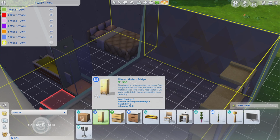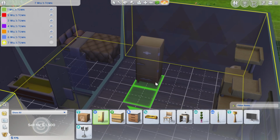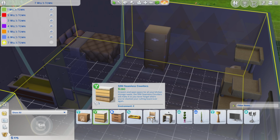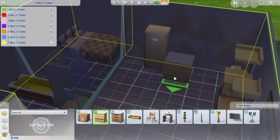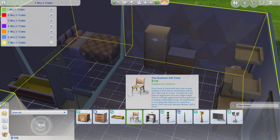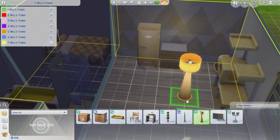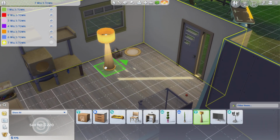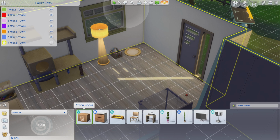He has a kitchen fridge, which could go in the kitchen area, which is going to be right here. And I think I want to go with this yellow cupboard. And then he has this lamp, which could go in here. This is going to be his living room, kitchen sort of area.